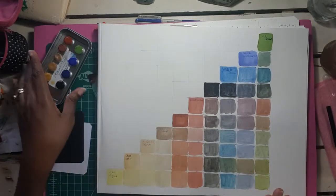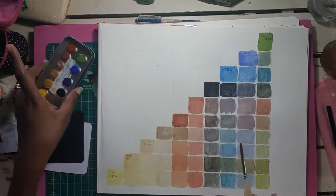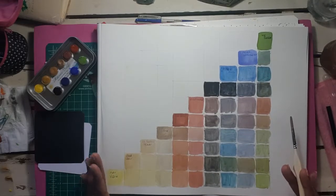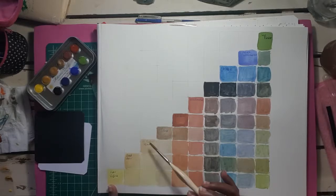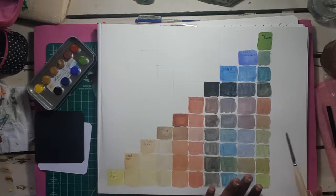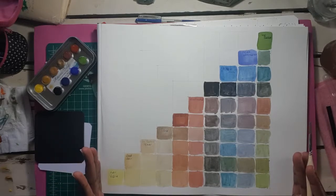Okay, so I swatched out these 10 colors here. I did not do the last two, just these 10. And these are the color variations that I could get with it. Now, going from Azo Yellow, and this is Golden Ochre with Azo Yellow. And as you can see, these are all the colors that you can get. I think this is a very red palette that I got.